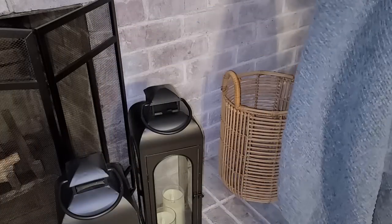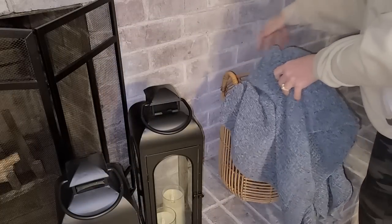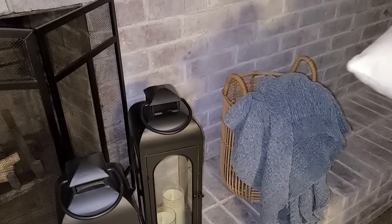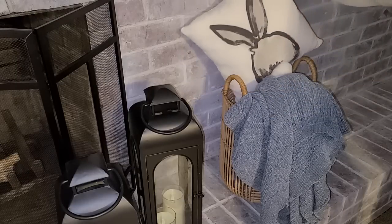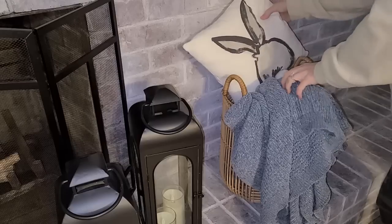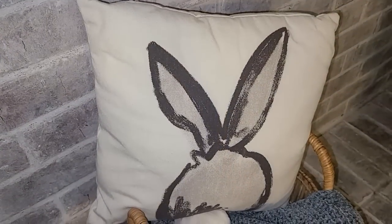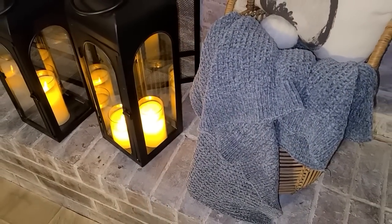If you saw my spring decor haul a few weeks back, I mentioned I've been trying to find a really big, tall basket to go here on the fireplace that'll hold a couple of blankets and a couple of pillows. I just haven't found what I wanted. They've got some at Target, but they're pretty pricey, so I'm holding out to find the perfect price basket. But for now, I'm going to sneak in this little bunny pillow and just use a basket I already had and this really pretty blue blanket.